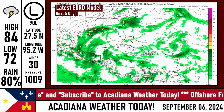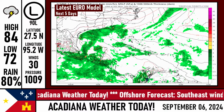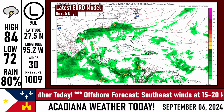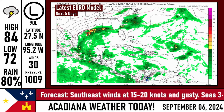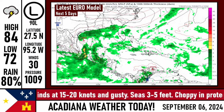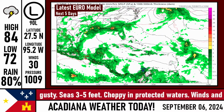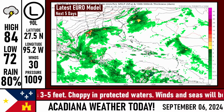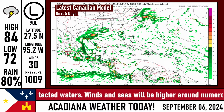The Euro, which has really not been buying on this tropical wave, or the low pressure area that's 90L, seems to be biting a little bit more in the last 24 hours. So the low hovering there off the Louisiana coast, pushing southward, maybe grabbing a little moisture from the tropical wave, and then going out 5 days, it's just hanging out there as a low pressure center over the western part of the Gulf of Mexico.